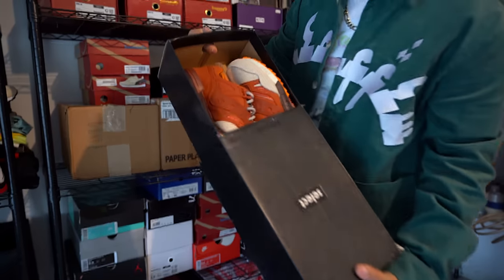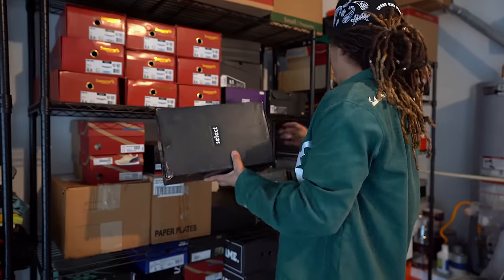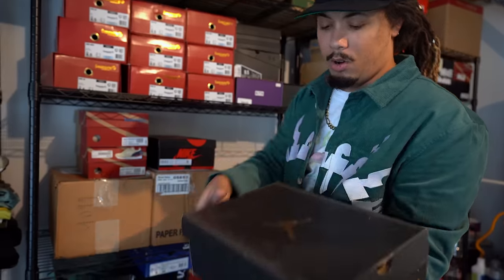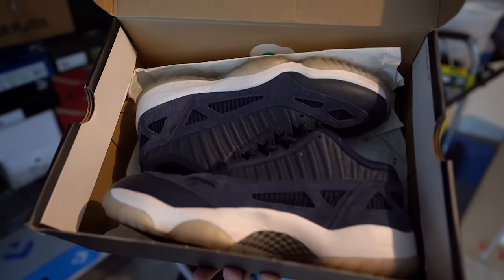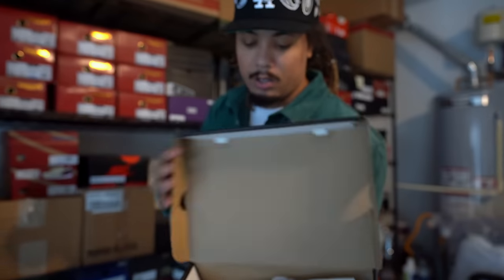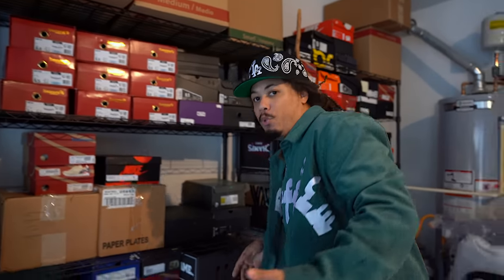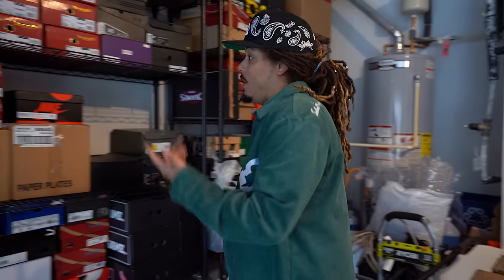The Grid SD, now I forgot the name of this one. I think it was like a brick colorway. I don't know if this is a Halloween one or not. And then, oh, hold on. Oh, this is here? The Jordan 11 Low IE Obsidian. I bought this out in Hong Kong. I remember talking about this recently. Supposedly in 2021, the OG colorway is releasing. So I'm looking forward to getting my hands on that when I can.